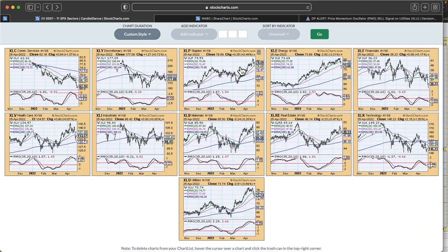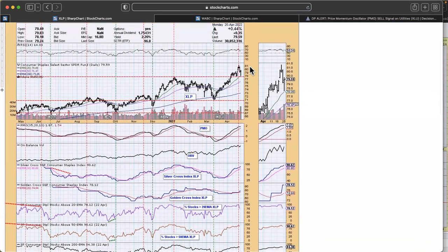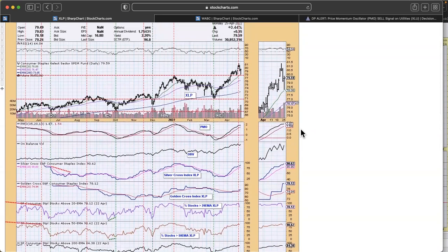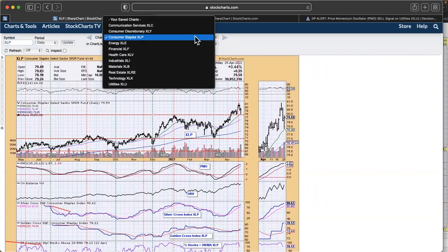Consumer staples pulled back, but are holding this support level and the 20-day EMA. I think of all the sectors, this is one that I do still have a little bit of faith in, because we do see some pretty decent participation going on. We have that silver cross above 90%, golden cross above 78. This is still a pretty healthy sector when you look under the hood.